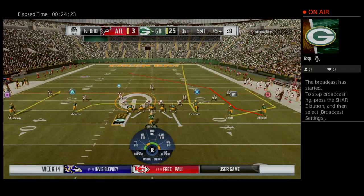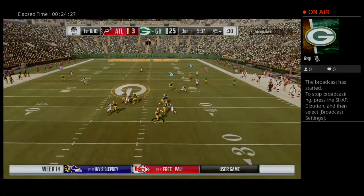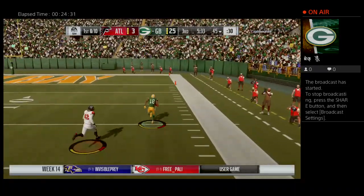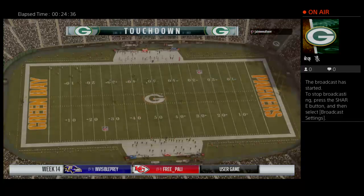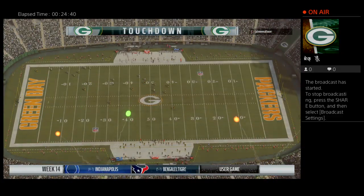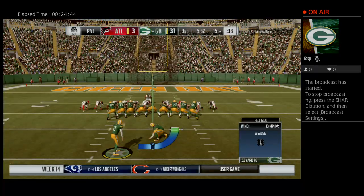Detroit! Detroit! They'll throw on first down with Lynch. This is Cobb with a catch right side. Touchdown, Packers! Randall Cobb, his 6th touchdown of the season. And the Packers add 6 to their lead.